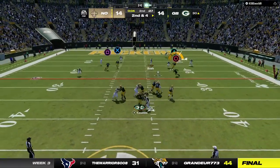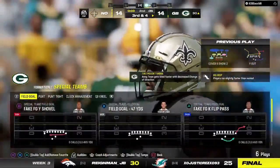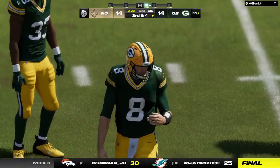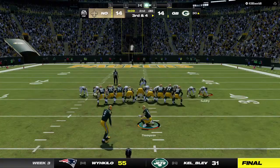Now Cousins. And he'll be hit as he releases it, and that'll fall incomplete. I think he had to unload that one before he wanted to. He was right up in his grill. I think he was a dentist there without a license, don't you? Just not enough time for the play to develop. Just lucky it wasn't a fumble, really.